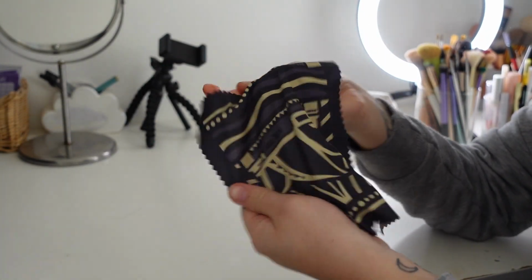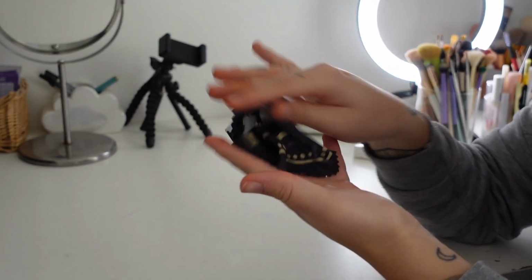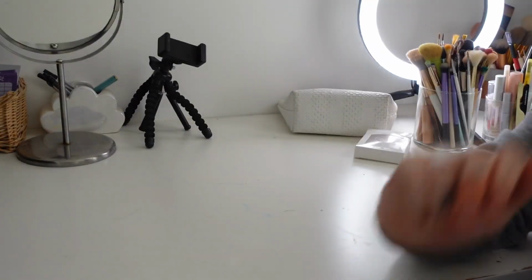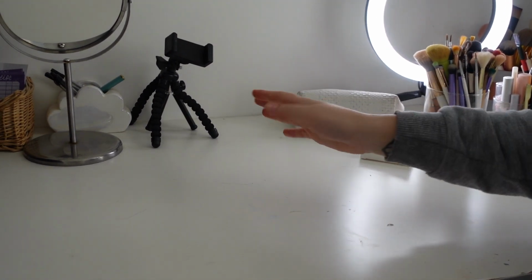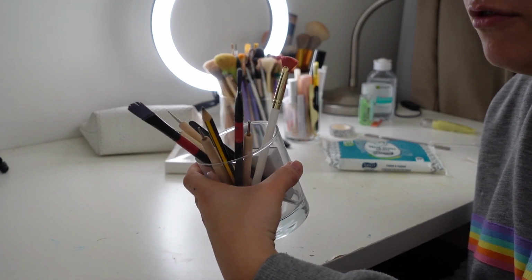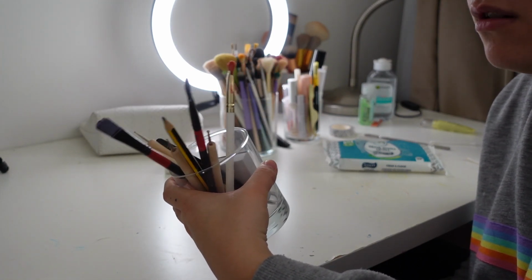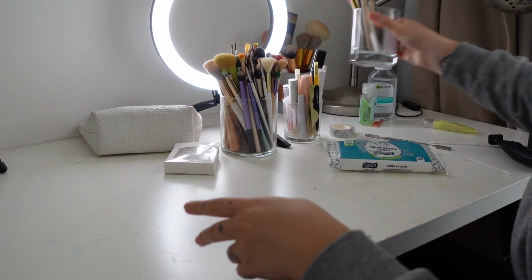I've been looking for this for ages. This is a glasses cleaner cloth. I'm gonna put this in my tote, my handbag, because I need to carry that as a girly pop that wears glasses. So that is this half of the desk done. This is just my random pot of dotting tools and some brushes that I never use. It just kind of exists.